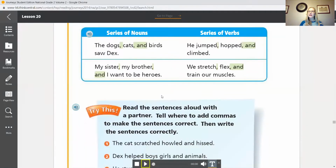So we're going to go ahead and look at some examples they have for you in this table.